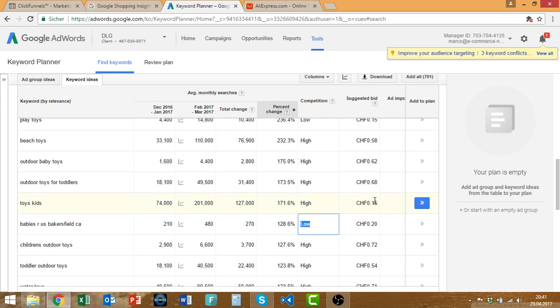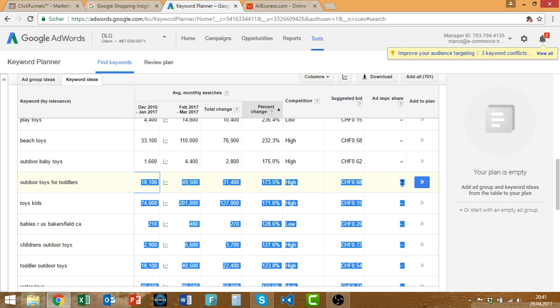Toys kids is a pretty cheap keyword with a suggested bid of 15 cents. But staying at the outdoor toys for toddlers thing, it gives us the information that this is really in demand right now. So a 173% increase from December, January to February, March is pretty strong. So this gives you data and ideas about things that you were not aware of.